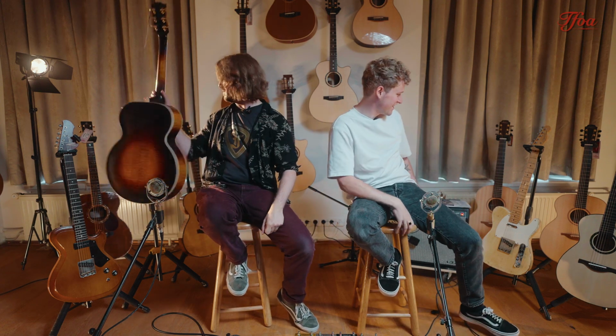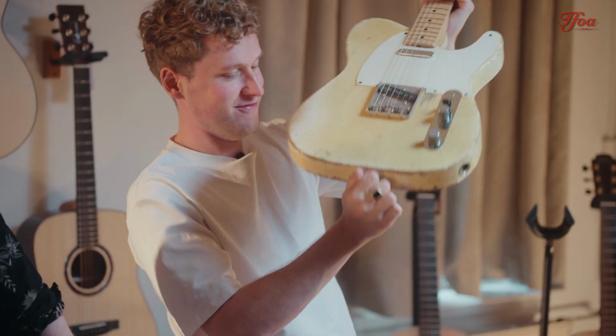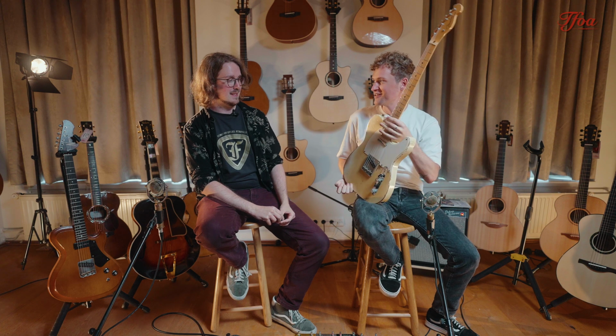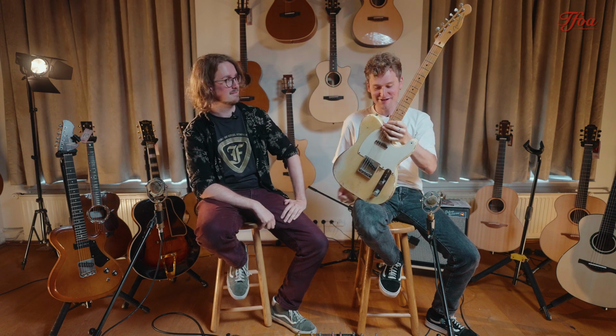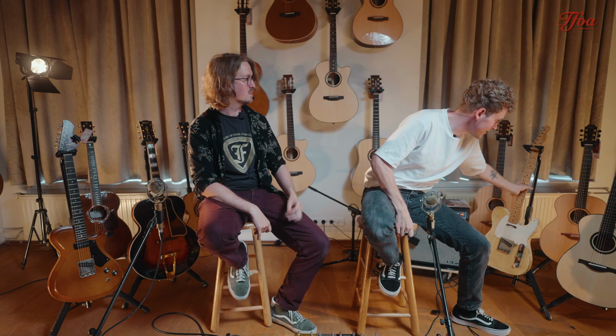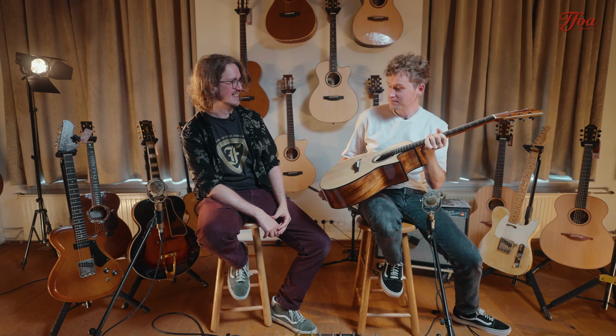So what do you bring, Milo? Show me. All right, so I said it to Laura the first moment I saw this. This is a showstopper, so we can quit now. Here it is, a '58 Telecaster, a blonde Telecaster. It is very beautiful. We'll talk more in detail about this later. And then here's a really beautiful boutique guitar by Louis Manteau.